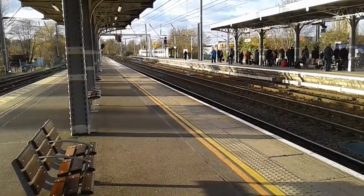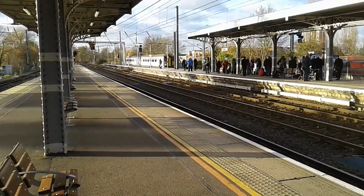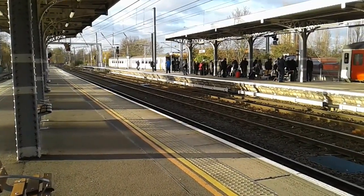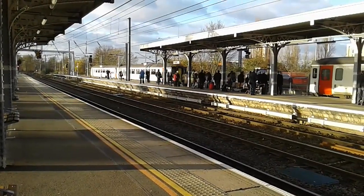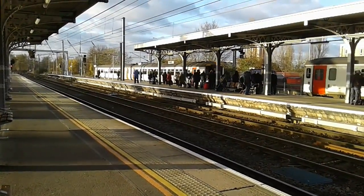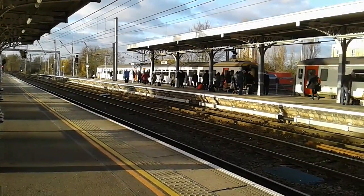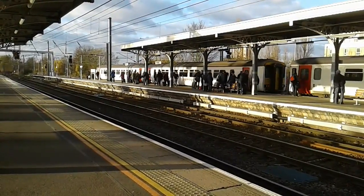Okay, the next train to arrive is a terminating Greater Anglia service. It's one of their 156 units. This is 156419. Oh, this will be the 1417 Greater Anglia service to Lowestoft.